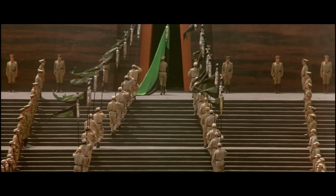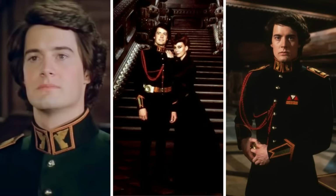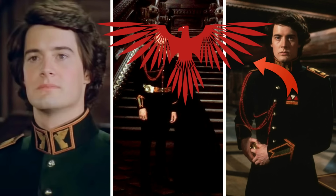The Atreides attire prominently showcases the Red Hawk crest, a symbol referenced multiple times in the book. In the opening scenes, Jessica is selecting an ensemble for Paul.